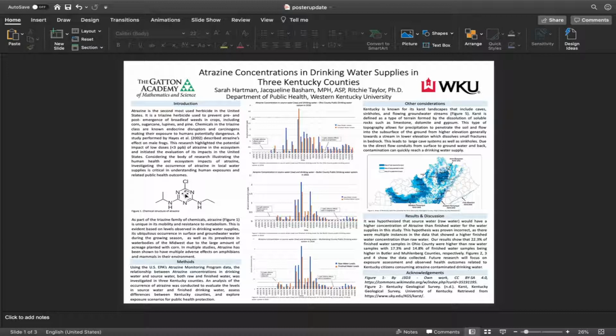Before we get to the graphs and results, I'd like to point out some other considerations to take in. Karst topography is extremely prevalent in Kentucky, as Kentucky is the #1 source of karst in the world. Karst is defined as the type of terrain formed by the dissolution of soluble rocks such as limestone, dolomite, and gypsum.